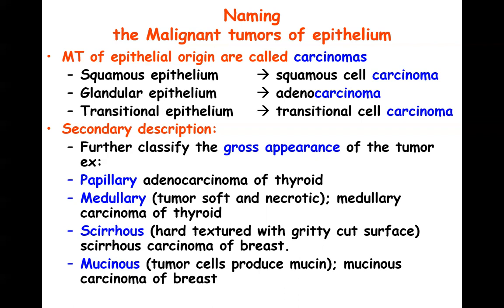All right, and mucinous, if the tumor cells produce mucin, again, there is what you call a cutoff point.